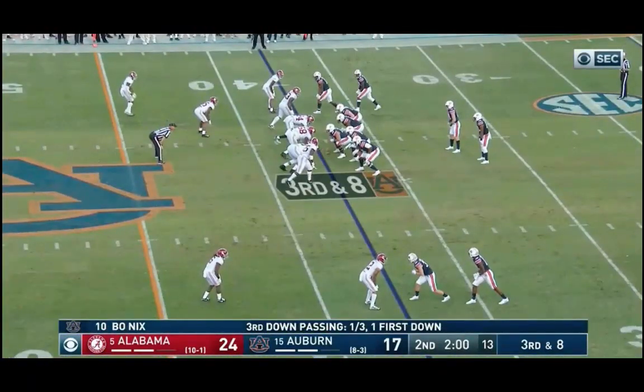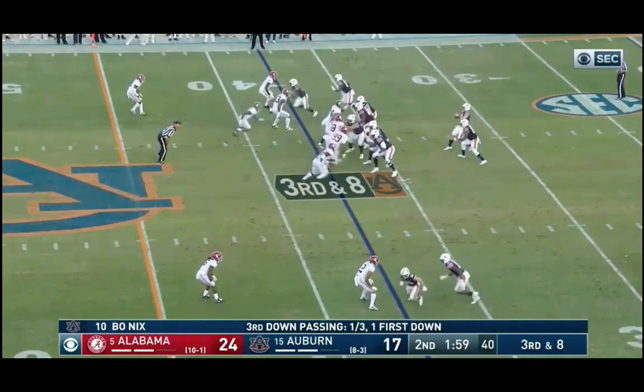All right, so let's take it from right here. As you can see, the wide receiver at the top of the stack is going to work outside. Seth Williams is going to work straight at Surtain. And as this play unfolds, you begin to see something very curious, right?